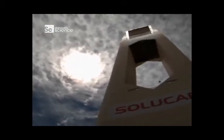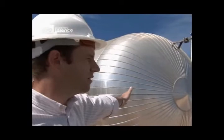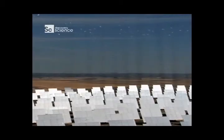But Antonio has a backup plan. We can store energy here to operate the plant in the case we have a cloud. The trick is to design the solar tower so it generates more heat than the turbine can use. The extra energy is then stored for a rainy day. And Antonio is just getting warmed up.